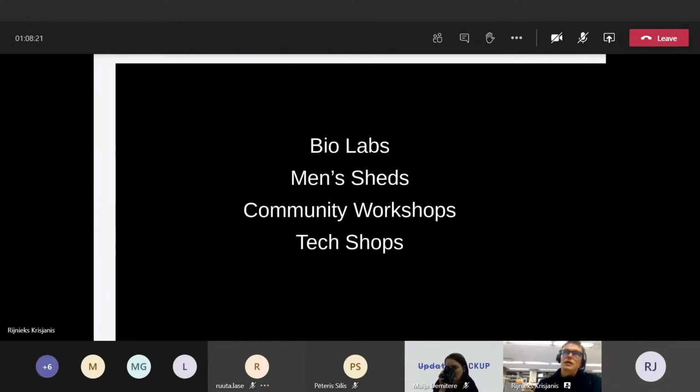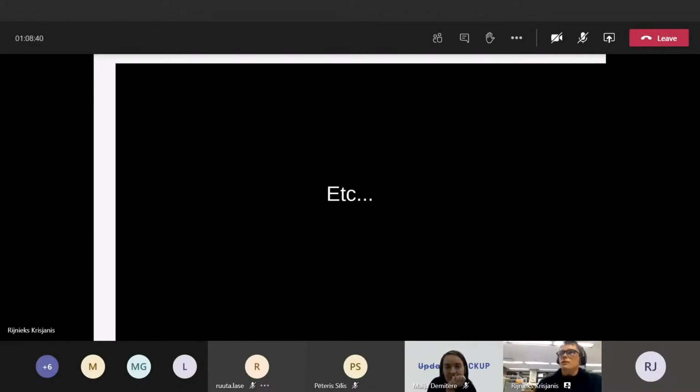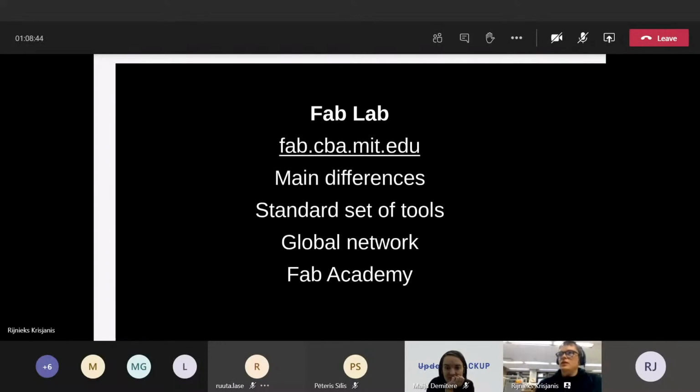I think last year or 2 years ago there was sad news from the US that they established a chain of these tech shops, and it went bankrupt. But that was in the US, so there are still a few other countries where this concept still exists, and so on. So about Fab Lab.